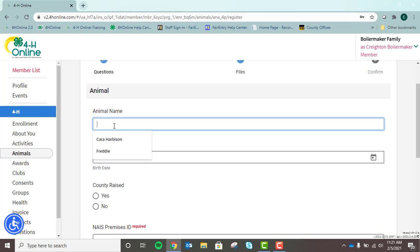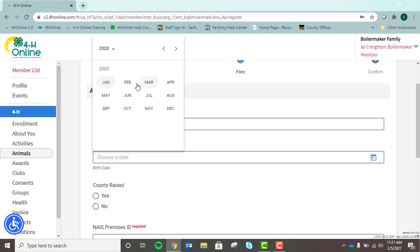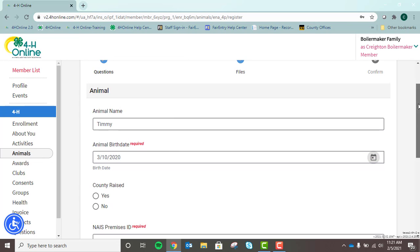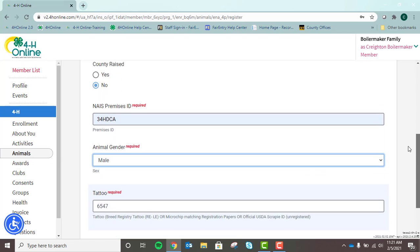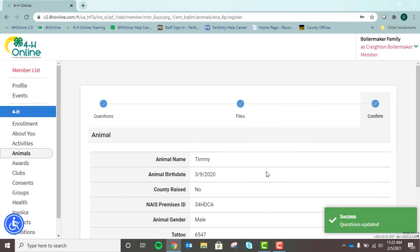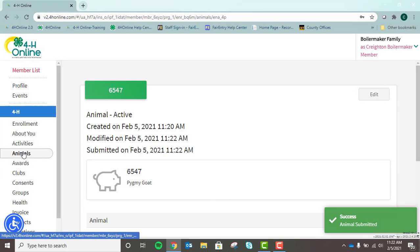We'll go back up to the top, and we'll put in our goat's name. We'll select the birth date. Indicate if it was county raised or not. Put in that premise ID again. And the gender. All of our information is in. We'll click next. Again, no files for pygmy goats. Click next. Everything's correct, and click submit. Again, we will get another email notification that that animal is now active.